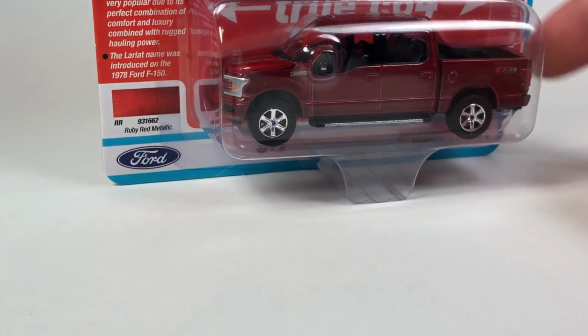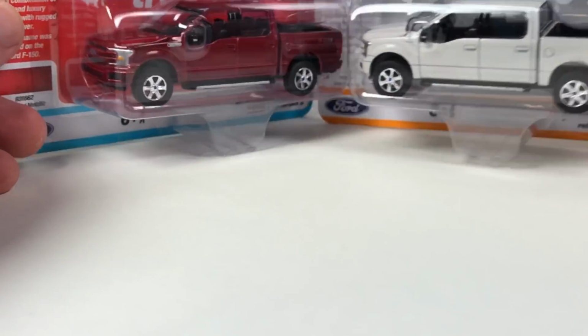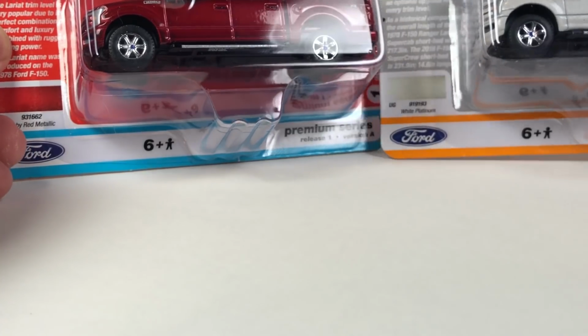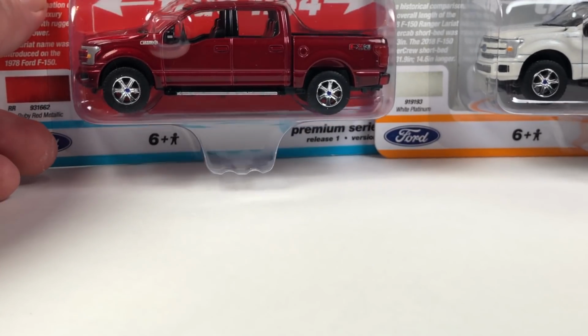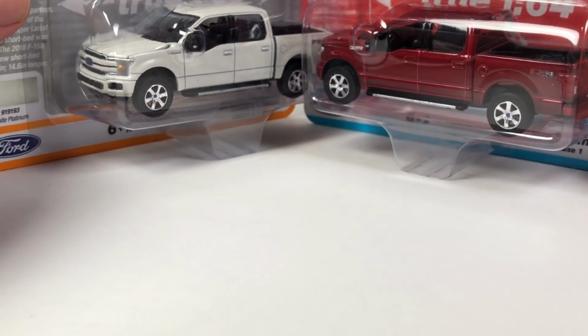Let's just stick with Auto World for a second. So we're going to go ahead and just open these. Normally I would save this for a Free the Piece Friday, but forget about it. We're going to just do it now. So these are the two Chevy Trucks from Premium Release 1. Chevy Trucks, Ford Trucks. So this is from 2020 Release 1. It's the second release of this casting, right?